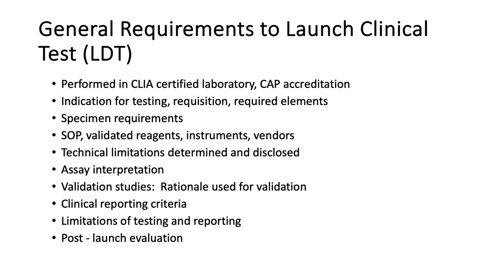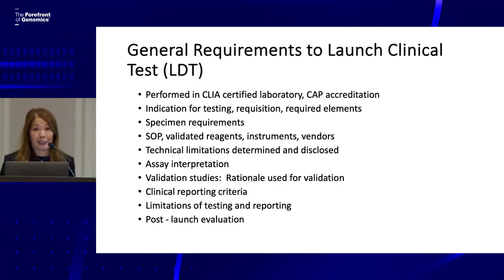First of all, it needs to be performed in a CLIA environment, a CLIA certified laboratory. CAP accreditation, of course, is preferred as well. The indication for testing needs to be clearly defined, as well as elements on the requisition, such as consent for additional testing or research that we touched upon earlier today. Specimen requirements: the specimens that are acceptable for the test and have been validated for the test. SOPs have to be generated, and there has to be a process for validating your reagents, your instruments, and your vendors on a regular basis.